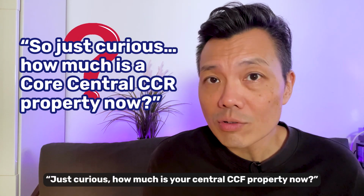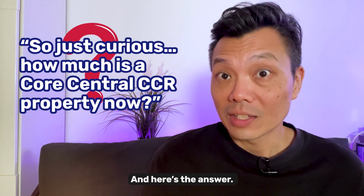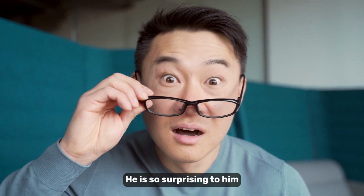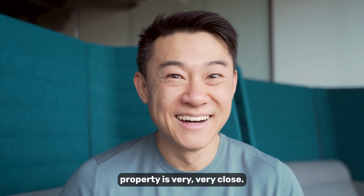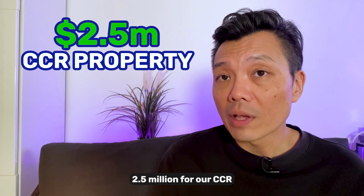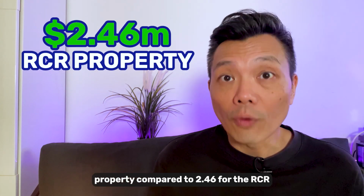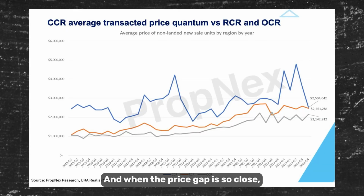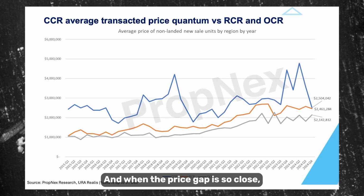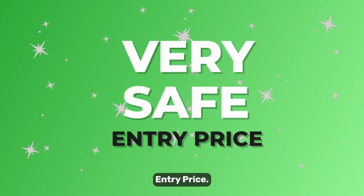One of my buyers was curious and he even asked me, just curious, how much is a core central CCR property now? And here's the answer. It's so surprising to him that the price of the CCR property is very, very close. 2.5 million for a CCR property compared to 2.46 million for an RCR city fringe property in today's market. And when the price gap is so close, you have what we call a very safe entry price.